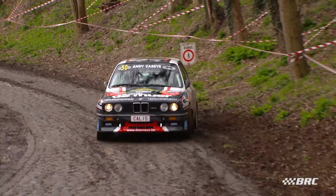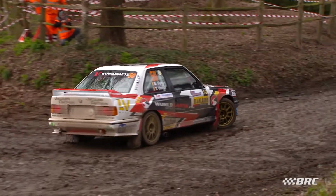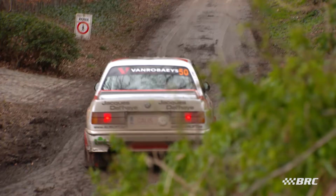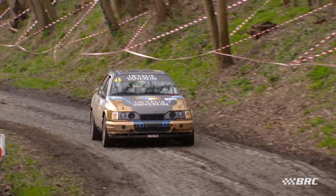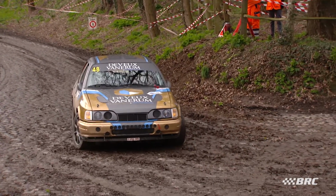The Haspengouw is a round of the Belgian Historic Championship as well. And here's Björn 6 with his BMW M3, and look at how the rear of that car steps out on these slippery roads. After the first loop of 4 stages, 6 is in second in Historic, just behind this man, Dirk de Veu with his Ford Sierra RS Cosworth.